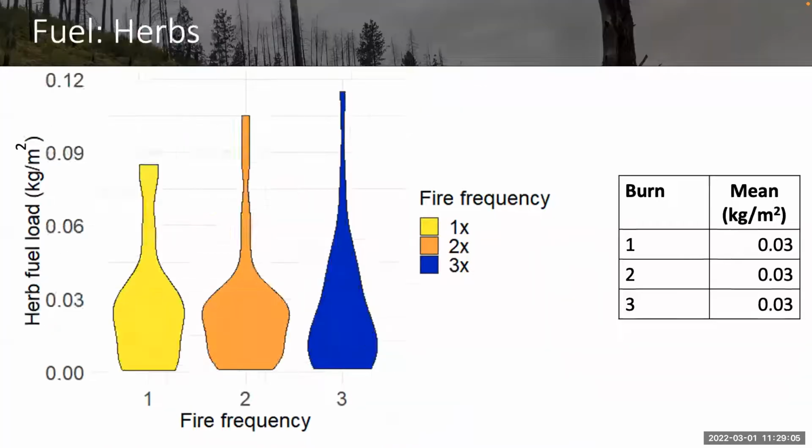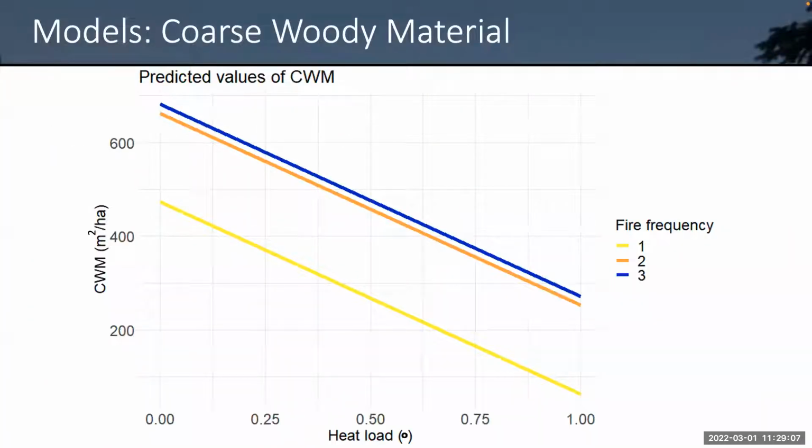Yeah, I regret going back all the way to it, but I think that the initial pulse of mortality is, I mean, slightly delayed, but is what is causing that coarse woody material on the ground. I'm surprised by it too, but I think that after that initial pulse of mortality, some trees are able to grow back, potentially depending on the fire history, and then another fire comes through.